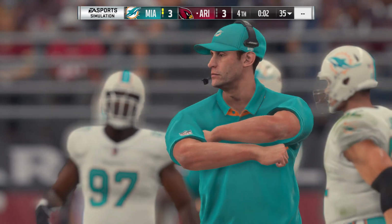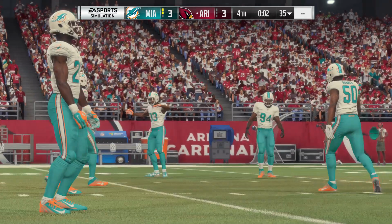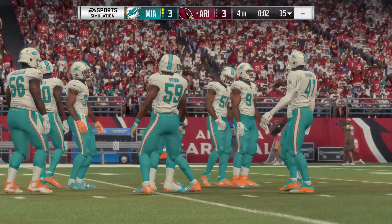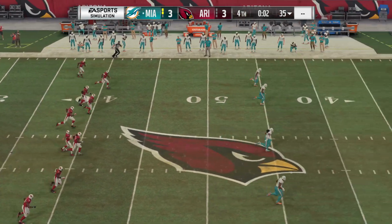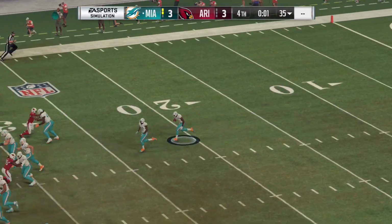I just don't know how they do it. I really don't. These cats are a different breed from you and me. That's a pressure kick, but that one was never in doubt. So here comes the kickoff now, all even here in this fourth quarter. This one taken just inside the 10.